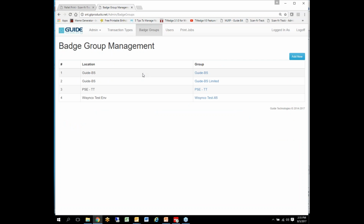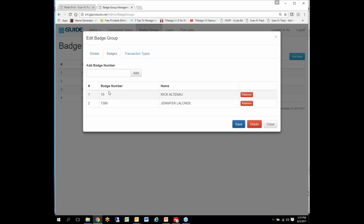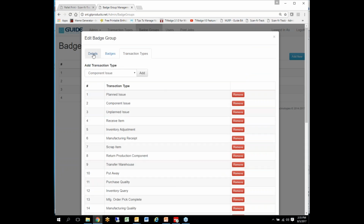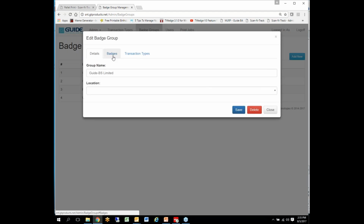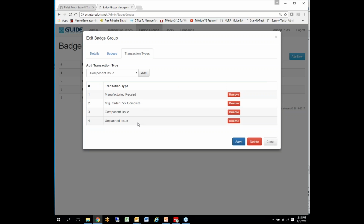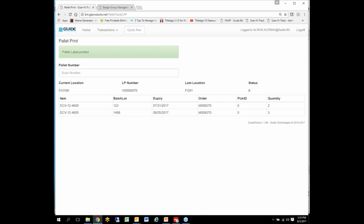We then have badge groups for those environments. You can see in this one, this badge group is the one we were using today that Jennifer logged in with. And within those badge groups, you identify what transactions they have access to. So not only can you lock it down to what environment they have access to, but also within that environment, what transactions they can see. In this case, this is a different one, to the same environment. We've got one user that's assigned there, and you can see they have only a subset of the transactions. So it's very flexible to control it that way.